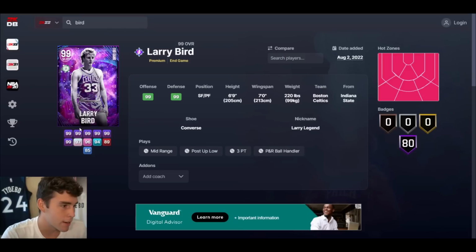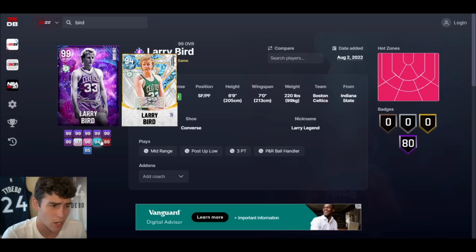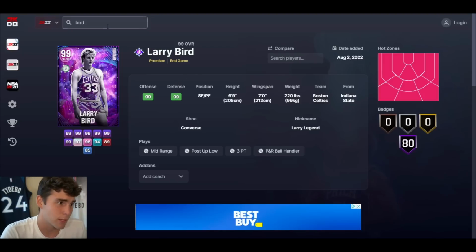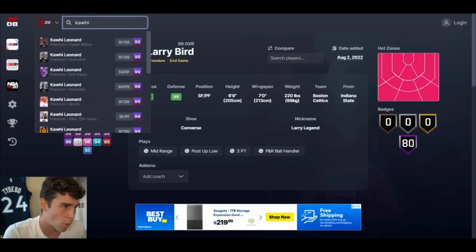How many good Larry Bird cards have we had all year long? I think the answer really is maybe one. I don't really remember the signature series card, but I'm thinking he was solid for his specific time. Other than that, guys, we really haven't gotten many Larry Birds to use this year, and I feel like this endgame Larry Bird is a prime option for that.